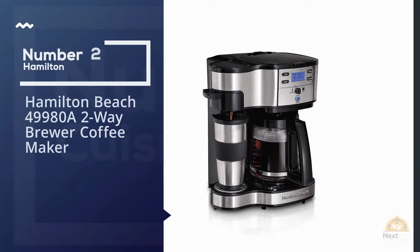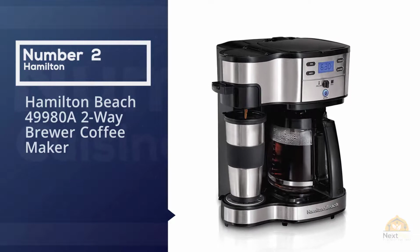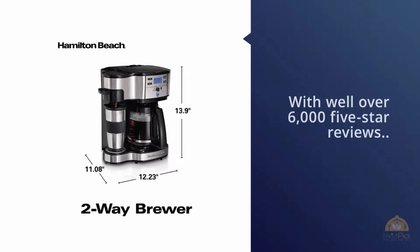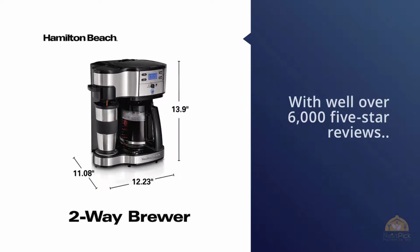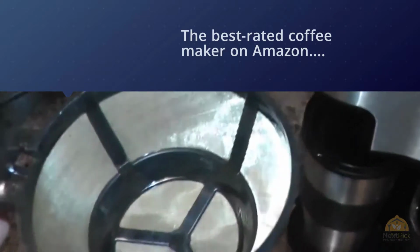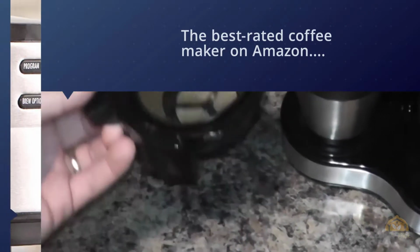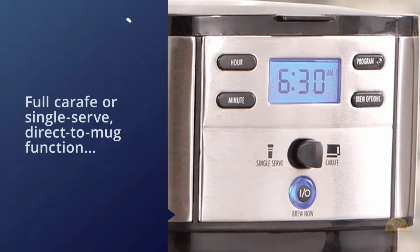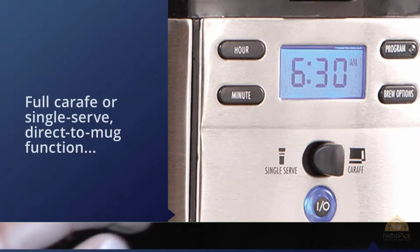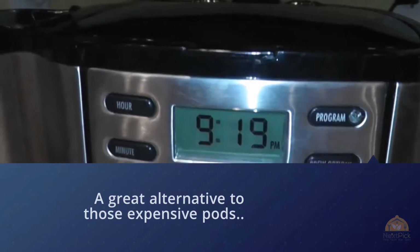Number 2. Hamilton Beach 49980A Two-Way Brewer Coffee Maker. With well over 6,000 5-star reviews, the best-rated coffee maker on Amazon offers 2 ways to brew: a full carafe or single serve, direct-to-mug function, which one reviewer calls a great alternative to those expensive pods. Another writes, "I also need a coffee maker for company, and I wanted one that makes individual servings without those K-cups." This is a simple machine that's easy to use and quick to clean.